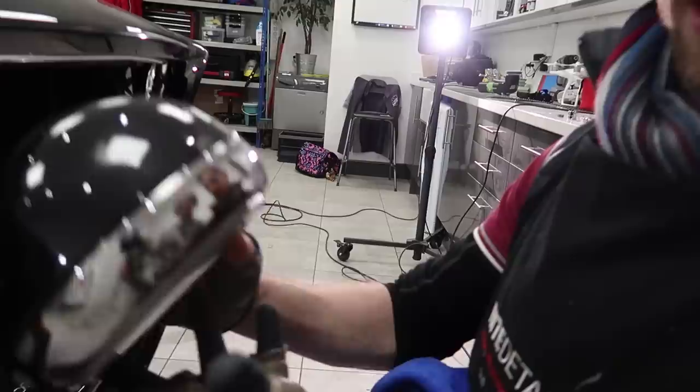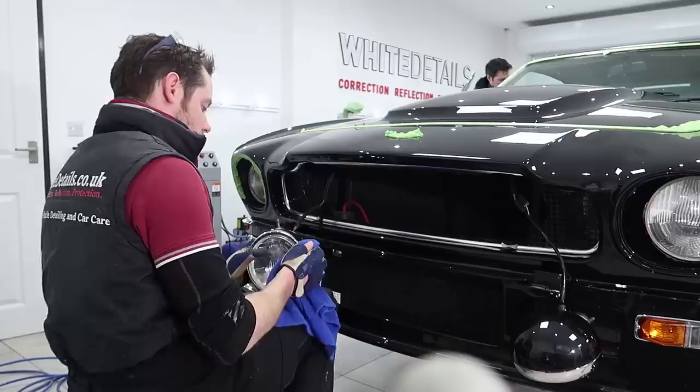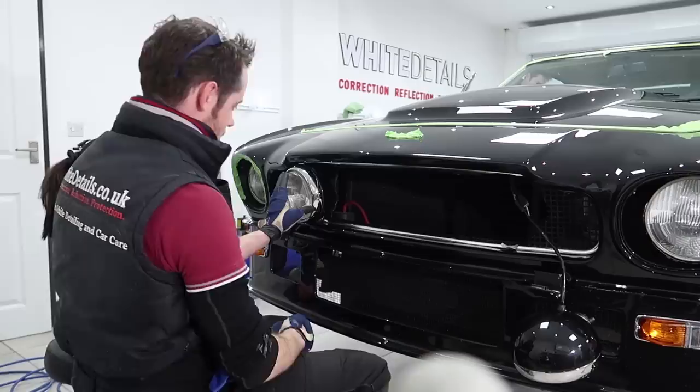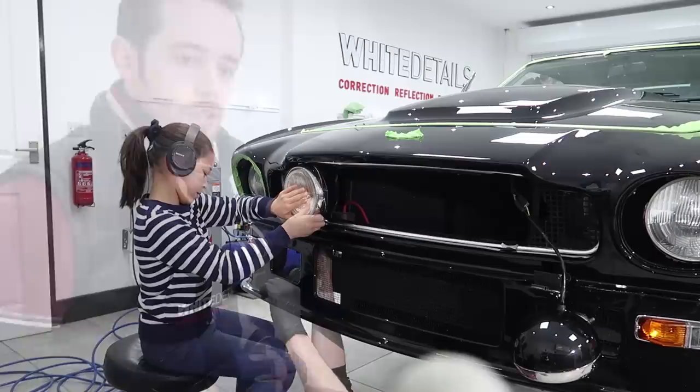Okay, so we're going to go back and see what Jim's doing now. Is he doing a good job? He's polishing the headlights. The headlights have come out to access dirty areas and these need to go back on. So I need your help now to help me put this back in. Is that okay? If you drop this, you get no pocket money for the rest of the year. Right, you need to hold that there, Emmy. Very carefully, without letting it move at all. Okay, let go. Yeah, good girl.